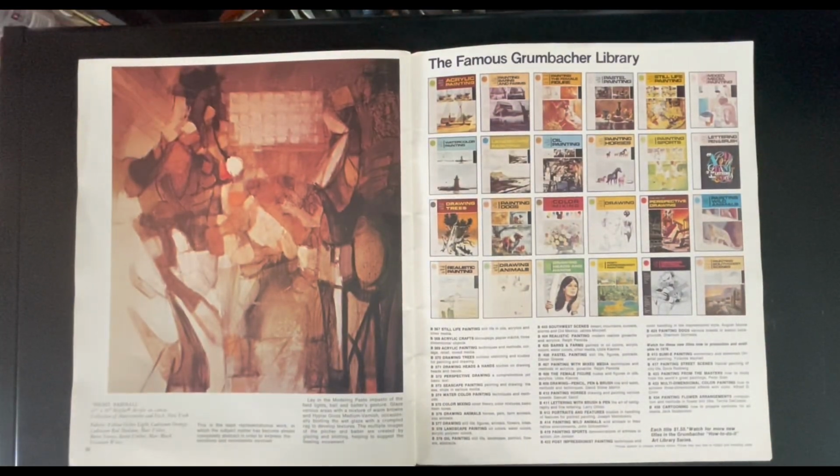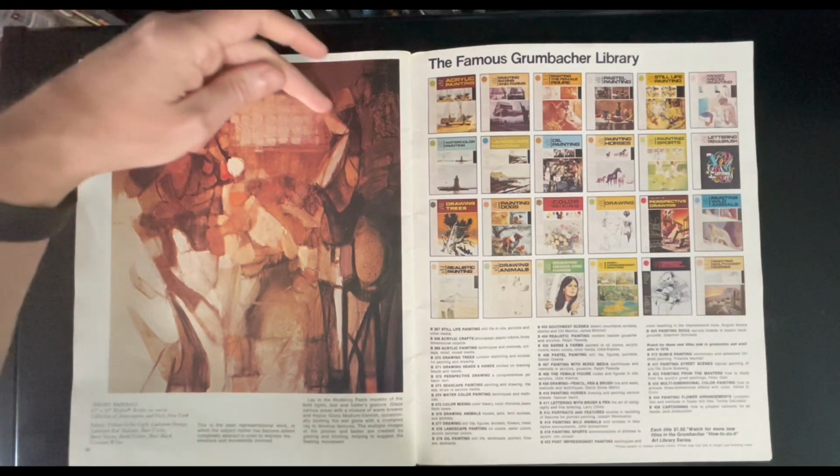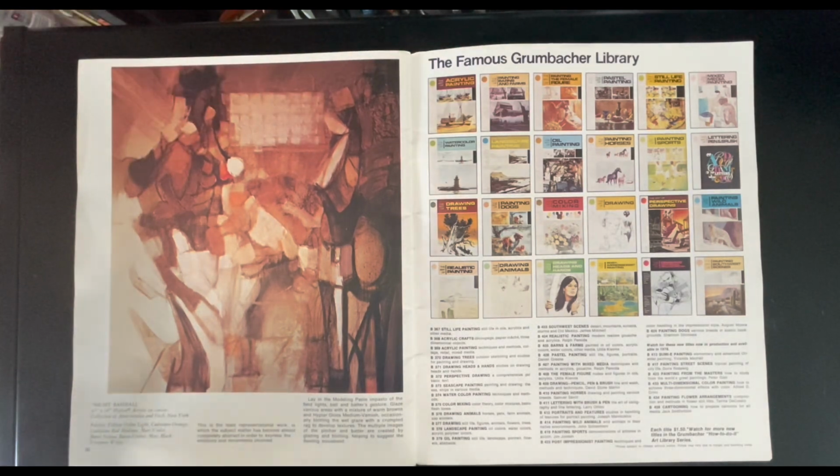And then that's it. This is Night Baseball. I gotta be honest, I don't know what I'm looking at here. It's called Night Baseball. This is the least representational work in which the subject matter has become almost completely abstract. I would agree with that because I just don't know what I'm looking at. I see a score. This looks like the lights on a stadium. I don't know, guys. You tell me if you can tell what you're looking at.